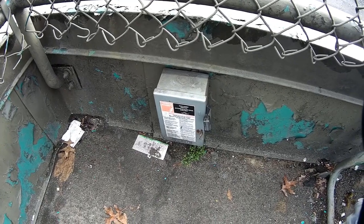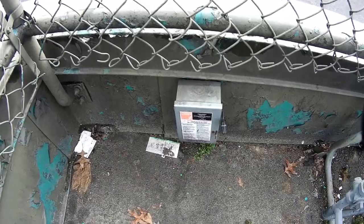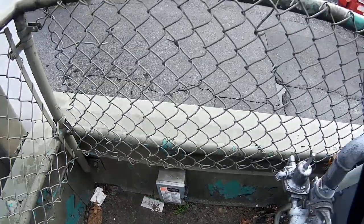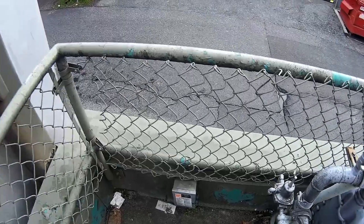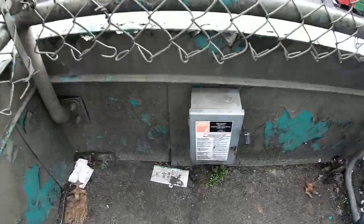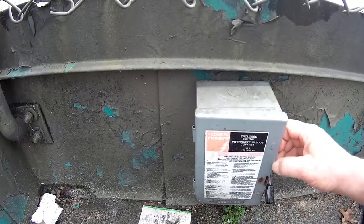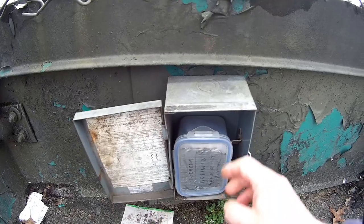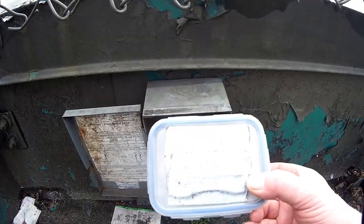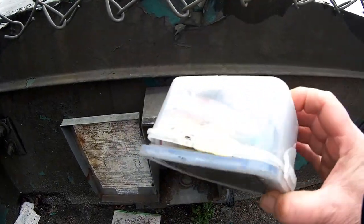So I'm going to try this box right here first. And there's no lock on it. But it looks like there's a place that could have had a lock on it. So let me check this out and see what we've got. Looks like the handle does nothing. Look at this. Surprise, surprise. We find something in here. And it is the geocache.